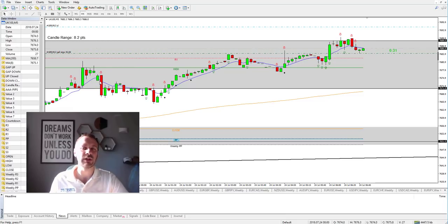Sorry, I say key support level, I'm talking about intraday, because I'm always looking on the daily time frame for the overall analysis, and then I'm moving down onto the 5-minute time frame. The 5-minute time frame gives you the guidelines for the day-to-day price action, whereas the daily time frame gives you the overall view of what the market is looking like and likely next moves.